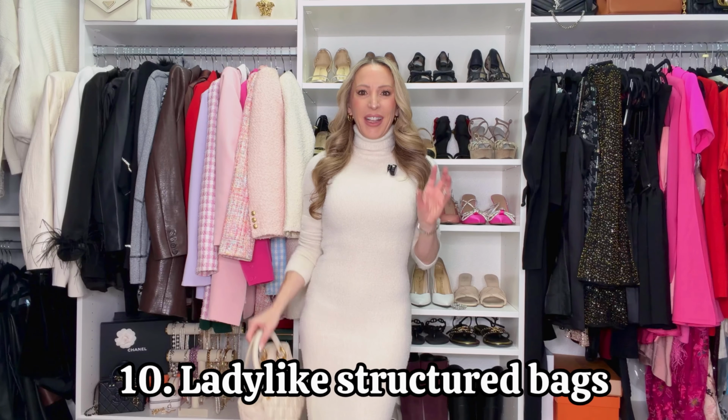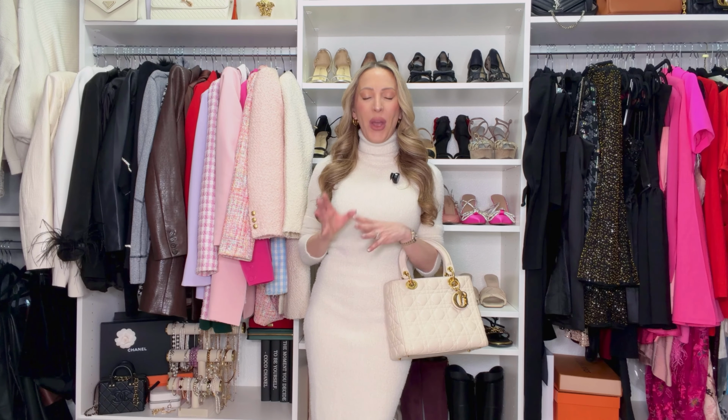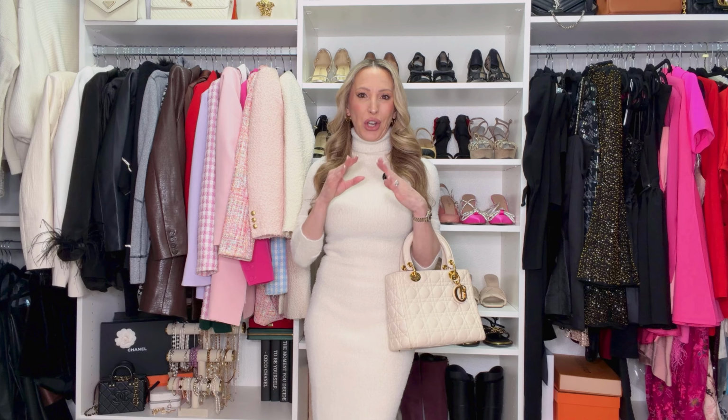And trend number 10 is those ladylike structured bags. The first lady and elegant aesthetic is still so strong. So structured top handle bags like the Prada Saffiano tote and Lady Dior are really taking center stage. It's a complete opposite of slouchy, and that contrast is what makes 2026 so interesting. We're seeing softness and structure coexist.